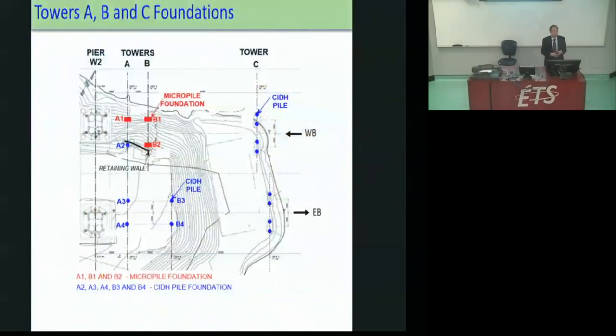So towers A, B, and C on land. This is a plan view of that rock island, basically. So A and B lines were on top or on the slope, and then C is near the water edge. For the steep slope, we decided to go with micropiles. So those red marks, or the boxes, are the micropile foundations. And where we had access, we used drill shafts. In the US, they like to call it cast-in-drilled-hole piles. So it's the same concept. You drill a rock socket, you socket into rock. And again, we had eastbound and westbound lanes.